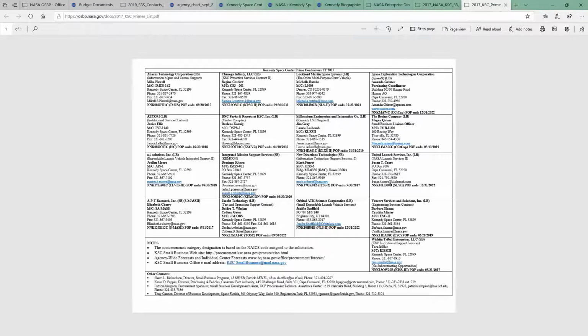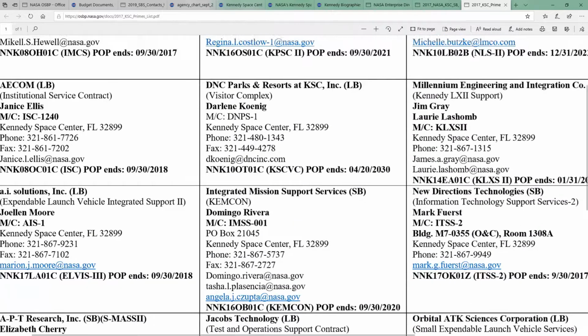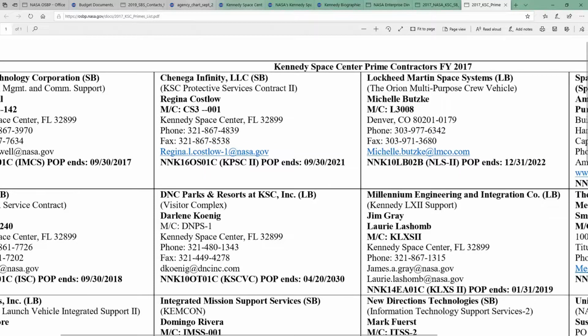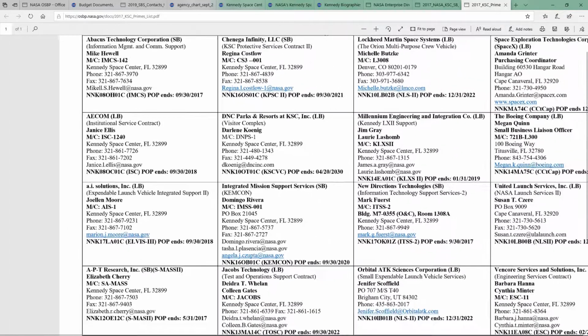Okay, so the last one I was saying is finding information. So this is the large primes, and I'm going to scroll around here a little bit, but you see right here when you come in, here's Mike from Abacus, phone number, email. Lockheed Martin, right? Phone number, email of a person who's a prime point of contact out there. And I don't currently know what their roles are. Here's another one I was talking about on that previous video I did on Kennedy Space Center's annual report. I had mentioned AECOM. Ooh, I'd love to reach out to them for one of my current customers. Well, here's the name, here's the email and phone number for Janice that I can reach out to, or my customer can reach out to, and begin to do an introduction meeting. Anyways, let me pause there.